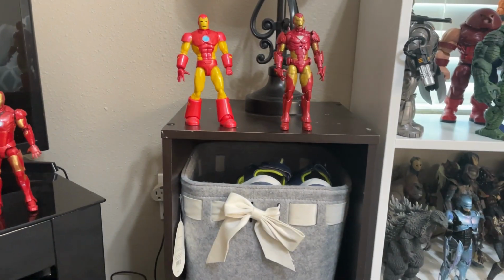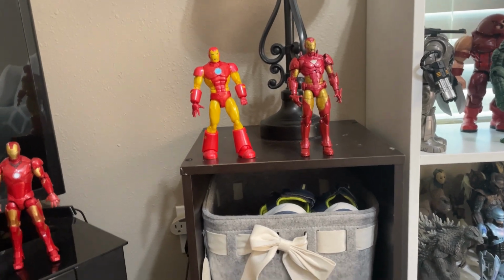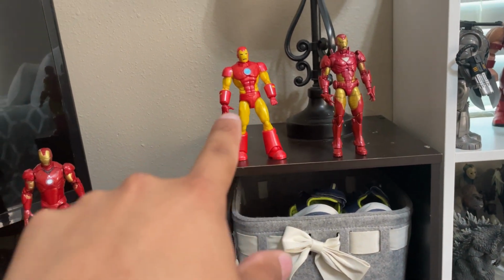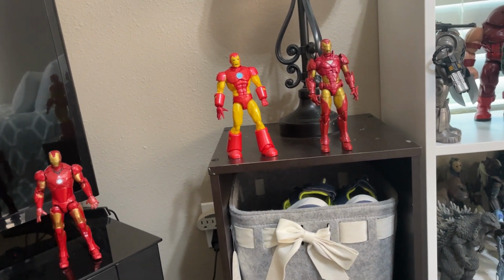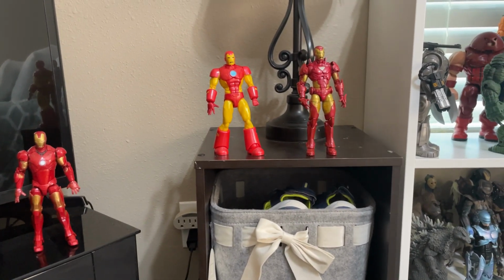I like it when they have hinges. And so I mix the hands all the time with these figures. I bought some hands for that figure too, because I really don't like how that looks. But I really like the bulky figures. I don't like when Iron Man is skinny.